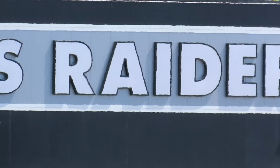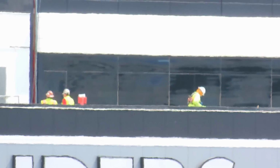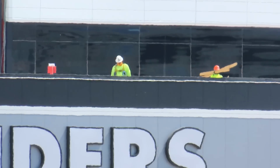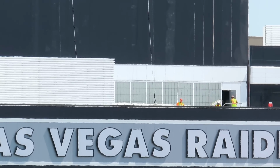So it looks like there's another crew over here. They might be lifting letters right now. I think that guy just had one. No, he just laid it down. There we go. Sorry for the shake. It looks like they have their own, you can see the wires coming down. I think they have their own sky lift, so they must be bringing letters up right now.